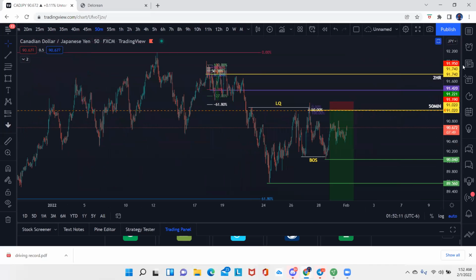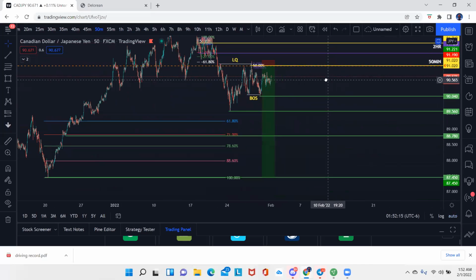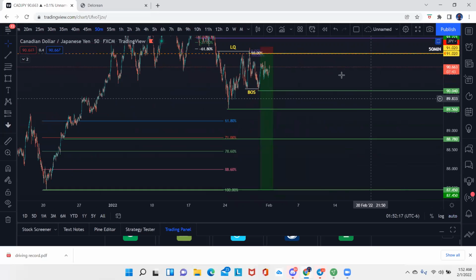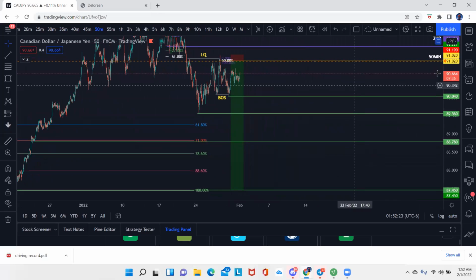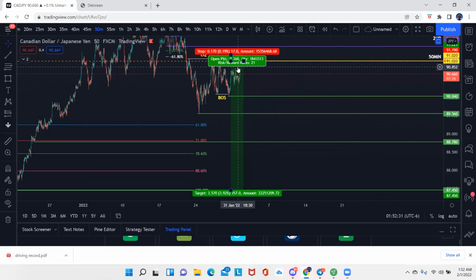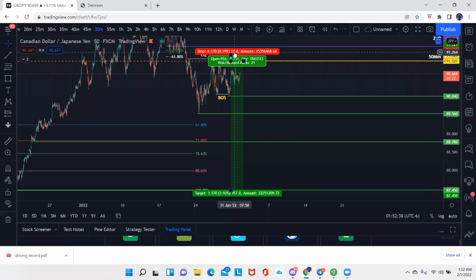So I really want to give y'all the whole markup. Obviously y'all should know how to mark this up. If y'all don't, y'all are new. It's pretty simple, right? So the yellow is obviously going to be the entry, 91.020. The red is going to be the stop loss, right? Obviously go put your short position tool on your chart and go figure out the parameters, and then it'll show, oh, 17 pips stop loss.